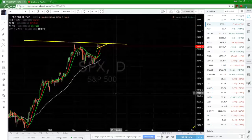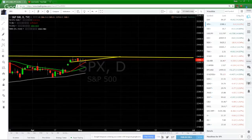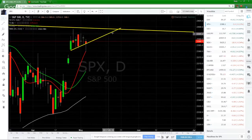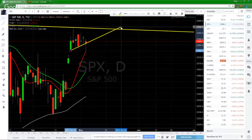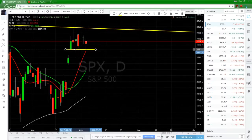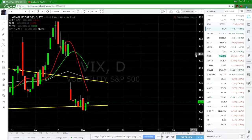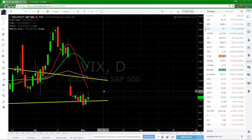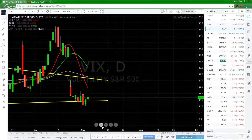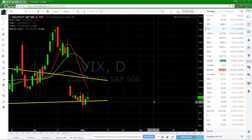S&P daily. Looks like we came down a little bit today. Bouncing off the 8, off the daily. Came through, closed above. Oh, nice. So it's still holding support. The VIX looks like it came back through that support line we had set up. Got lots of resistance on the way back up for the VIX.